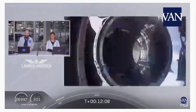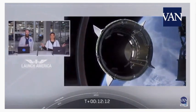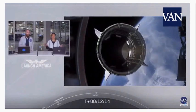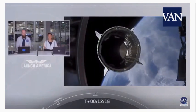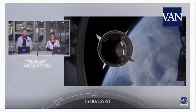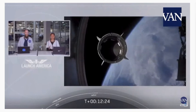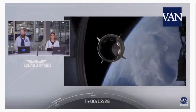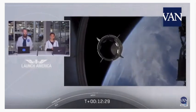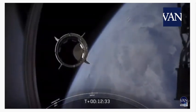It sounds like we had an expected LOS, loss of signal, with one of the ground stations. Waiting for confirmation now of that. Dragon separation confirmed. Dragon separation confirmed. There is a great view right in front of you of Dragon separating. Separation confirmed. And there's that call out. Dragon is now officially making its way to the International Space Station today.